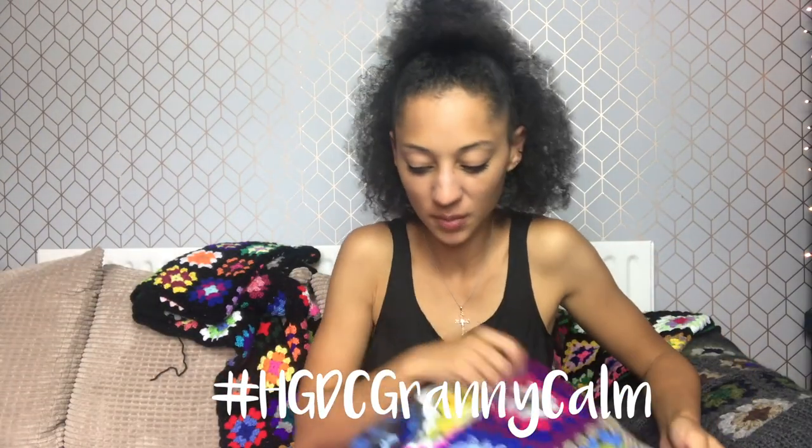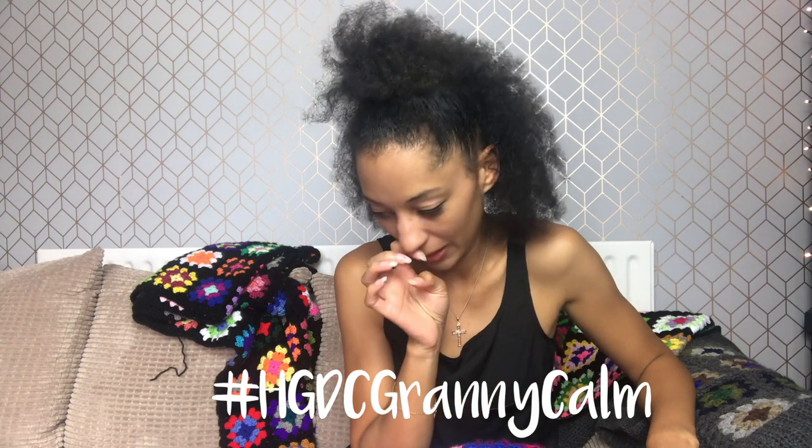And I will be doing something similar with the next one that I start. I really like the idea of having a daily granny square project. I'm not sure what I would do in terms of colour, but I might limit the palette, I don't know, but I've got a while to think about that.